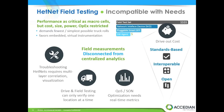Some other things that are worth observing in terms of field testing are aspects that are really not compatible with the actual needs of the network operators. One is that, as we've mentioned, analytics is required to correlate between multiple layers. If the data from a field test instrument is localized to a certain location or only has certain data that can be integrated later into an analytics engine, you're really missing the chance to provide a ubiquitous real-time feed that you'll need to do adjustments on the network and see how performance is changing dynamically as adjustments and installations are being made.